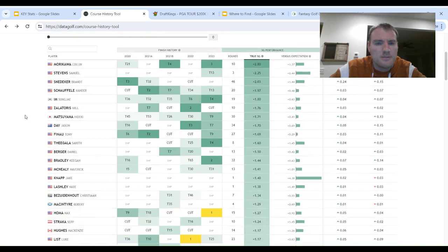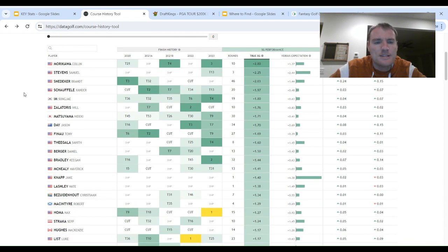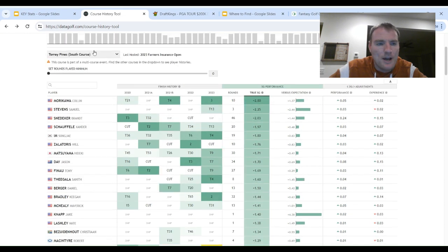And so when you look at the board, Collin Morikawa has the highest average strokes gained at this course, thanks in large part to a third place finish last year and then fourth at the U.S. Open when it was here in 2021. Sam Stevens, as a debutant last year, also gained 2.25 strokes per round. And then rounding out the top five, Brandt Snedeker, Xander Schauffele, and Sungjae Im. Will Zalatoris, Hideki Matsuyama, Jason Day, Tony Finau, and Sahith Theegala round out the top 10.